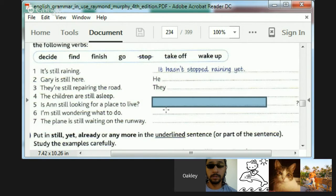Yet is used with negative sentences and with questions. The question can be positive. All right. Maybe that was confusing. It was confusing me for a second. Has Anna found a place to live yet? Right. There we go. Done. That's the same meaning as this. Is Anna still looking for a place to live? Same idea here.